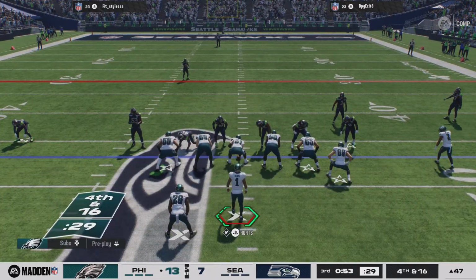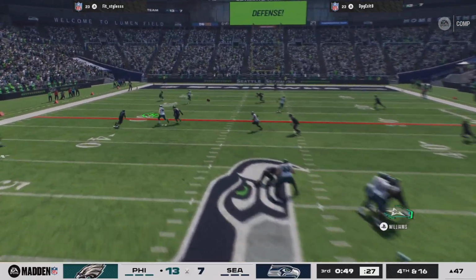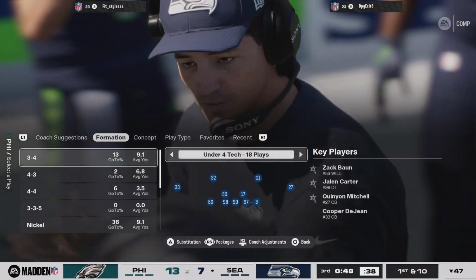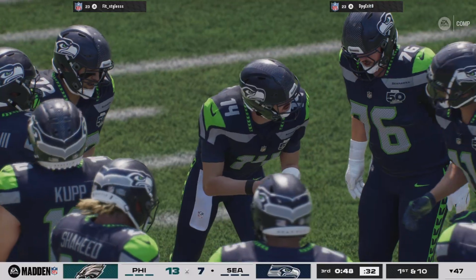And Hurts not coming to the sideline. They're going to go for it. They're going to look to throw. And it's going to be batted down, and we'll go the other way with the football. The Eagles unable to convert there on fourth. And the Seahawks are going to take over the football.